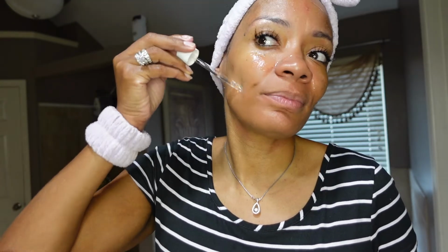Evens out skin tone and scalp, helps skin to recover. That is something I'm really trying to do, because now that I'm older, I've noticed dramatic changes in my face, like with my skin. My pores seem to be bigger. I can see my fine lines now. I just noticed it. So that's just a part of the aging process. But if I can slow it down a little bit, baby, with just some little chemicals from the store, I'm sold.